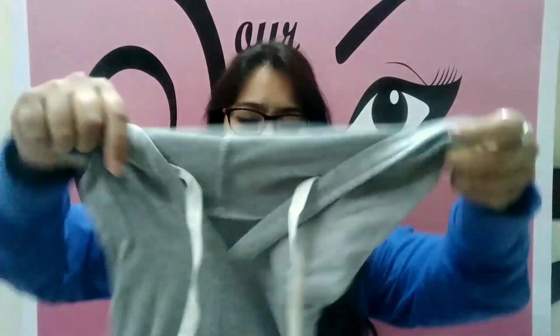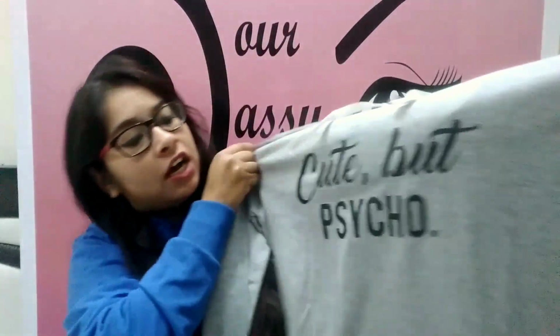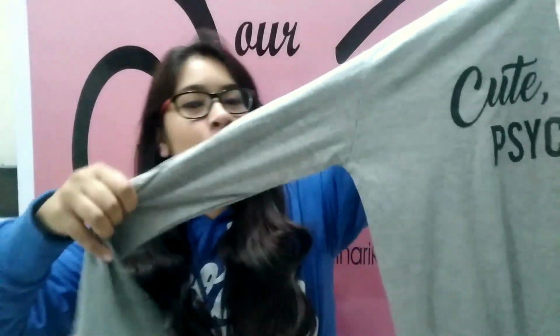The last thing is the hoodie. I was a bit upset with it because I thought it would be a warmer one, but it's not. It's very t-shirt material, but it looks good and it fits, more importantly. So this is a cute but psycho. Yeah, that I probably am. Anyway, but who isn't? So this is what it looks like. The sleeves are a bit too long for me, but the make is fine. I wish the material was a bit thicker, considering it freezes out here in December. I won't be able to wear it then. I have to wear it right now.